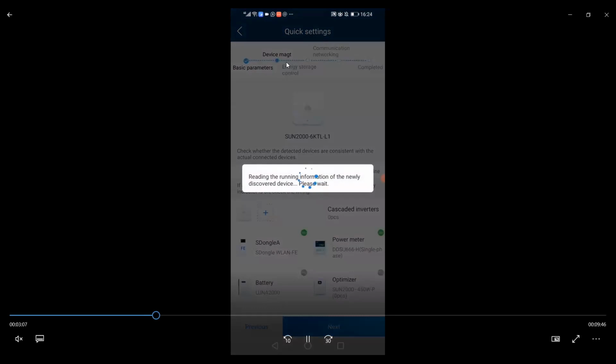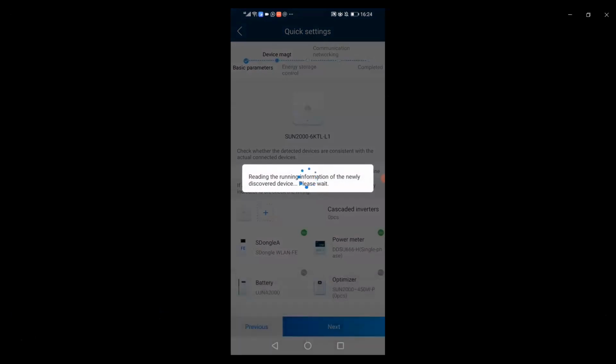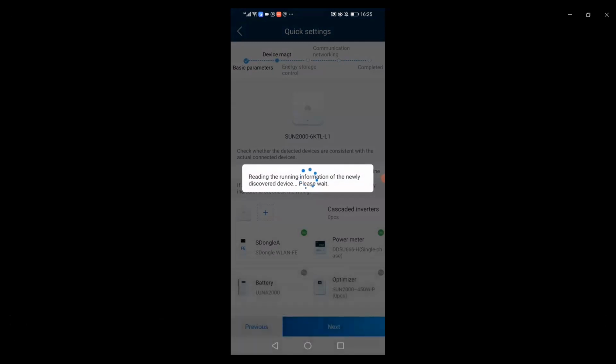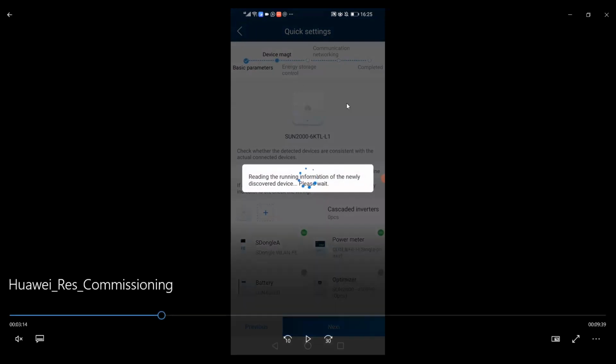The moment you click next, you don't need to manually add your devices. The system will start automatically searching for all the connected devices. Whatever is connected to that particular inverter that you have logged into will be searched automatically, and you will be able to see it on this page. As you can see there, automatically we have already picked up our power meter. Our dongle is showing, then our Luna 2000 battery is showing. Then the optimizers, this one shows as default, then it will automatically start searching all the strings to see if you've got optimizers.